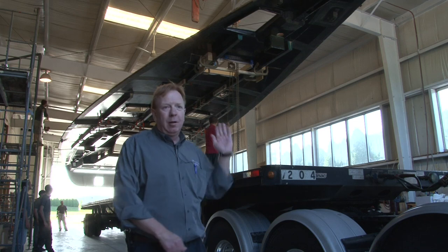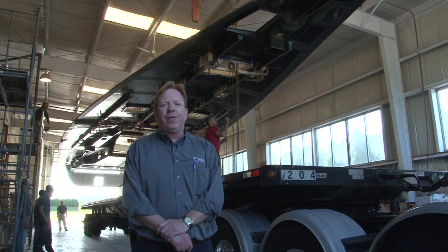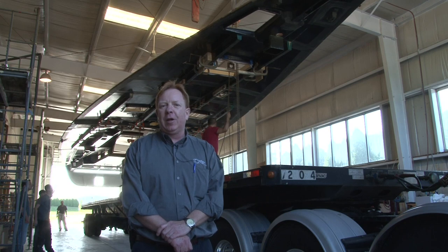As you can see, the truck's going to drive out into the backyard, and in about 35-40 minutes the hull will be pulled back into the building here, and we'll commence the dry fitting of the deck to the hull.